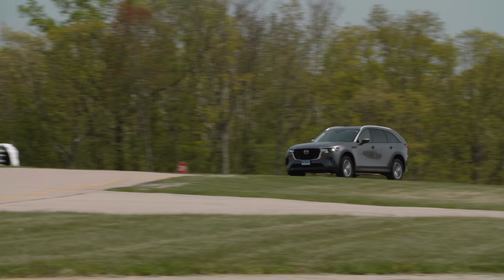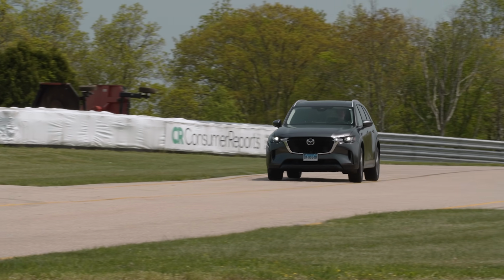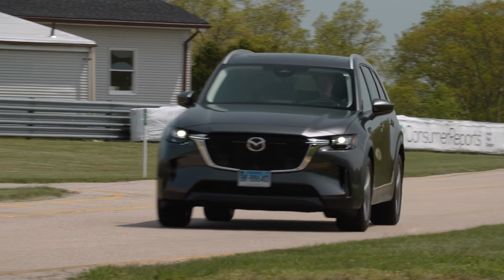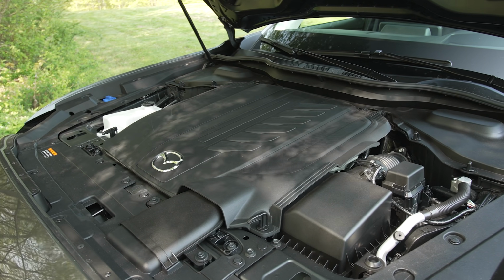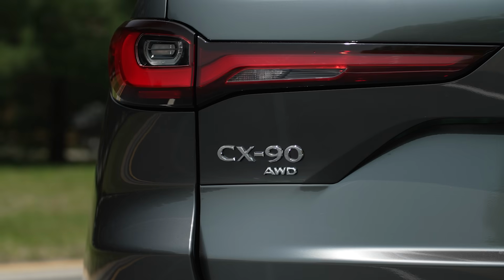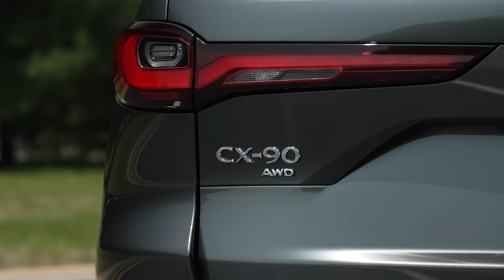Now, the price range is around $39,595 to around $60,000. Ours was around $48,000. Ours had a 3.3 liter turbocharged inline six, all-wheel drive. It's not a plug-in hybrid.